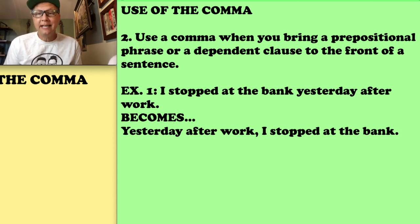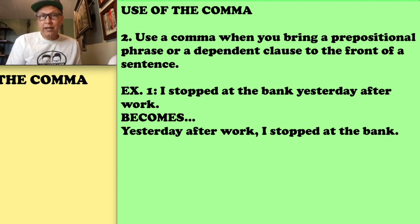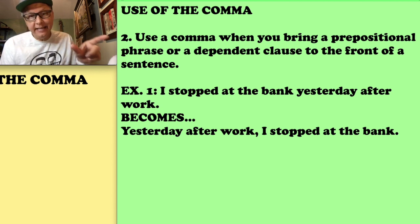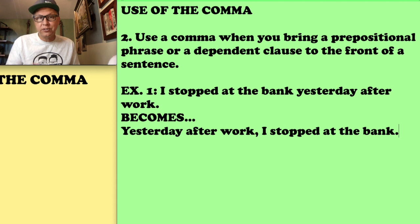Okay, so here you have, I stopped at the bank yesterday after work. That's kind of our original sentence. What I do is I take the prepositional phrase, which is "yesterday after work." I always think of prepositional phrases as directional phrases, like when or where: under the bed, through the house, yesterday, after work. I brought the prepositional phrase to the beginning: yesterday after work, comma, I stopped at the bank. So that's the first example.